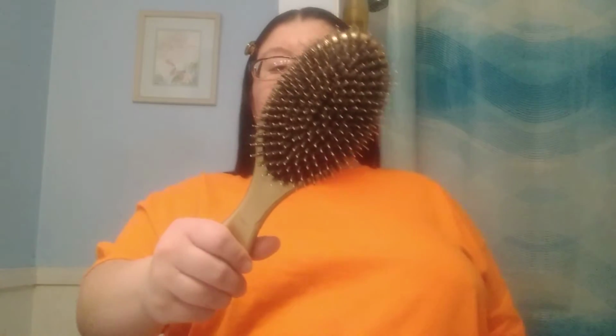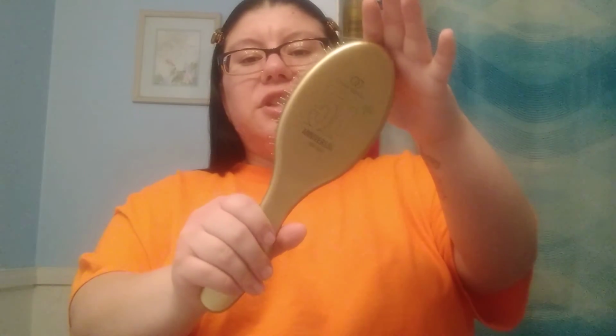Now, on a daily basis, when I brush my hair, this is looking kind of gross already, but this is the Olivia Garden Supreme Ceramic and Ion Boar Bristle combination brush. And I absolutely love this brush. This is the 50th anniversary edition that I was gifted for Christmas as well. And I absolutely love this for daily brushing or distributing dry shampoo.